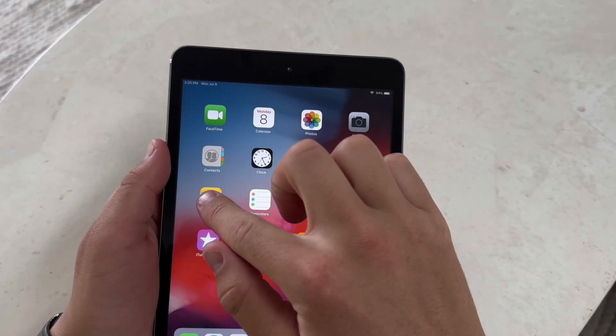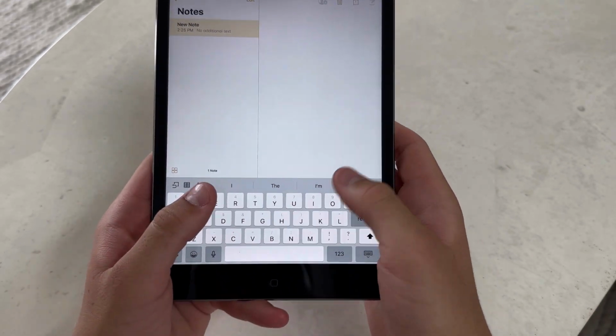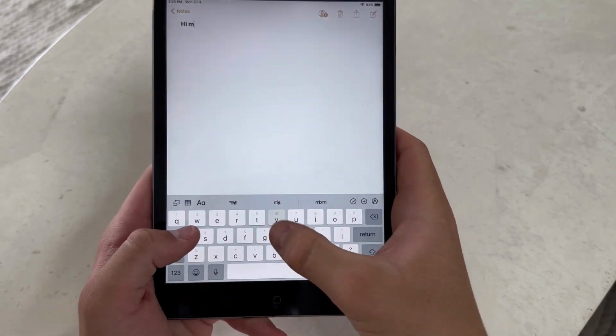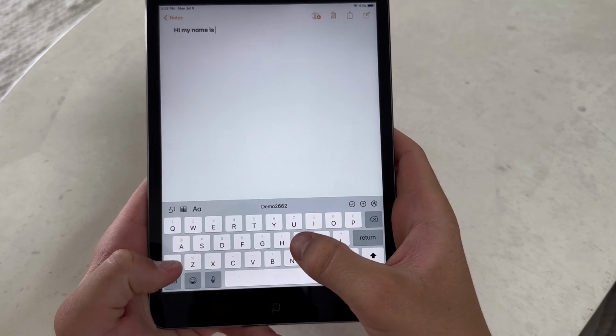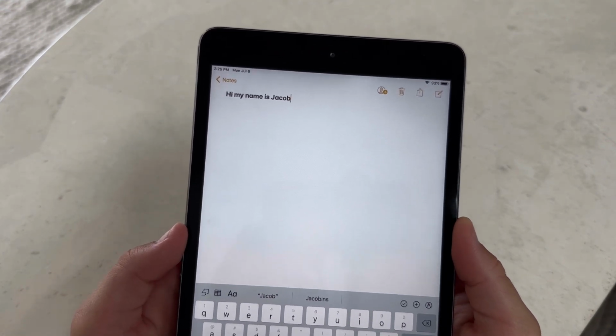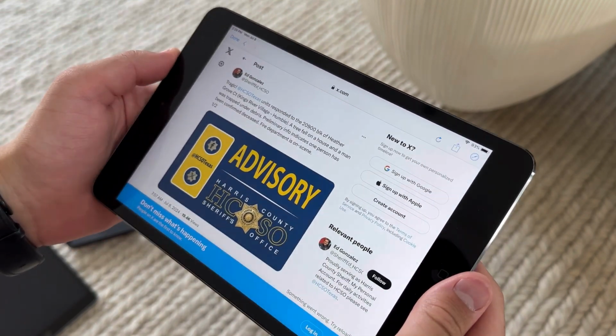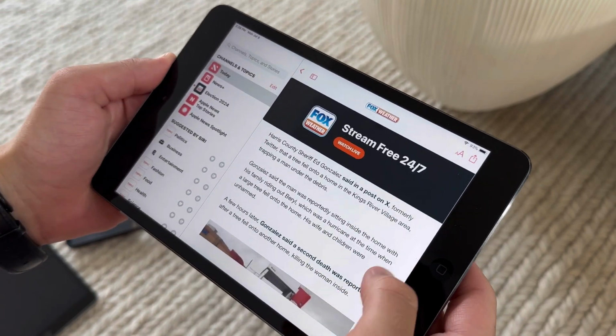So let's now talk about the usability of the iPad mini 4 here in 2024 and what it could be useful for. In terms of usability, the iPad mini 4 is still a decent device for basic tasks, and there are actually several things that it could be useful for. First off, there's reading and browsing. The iPad mini 4 is still excellent for reading ebooks, browsing the web, and watching videos.